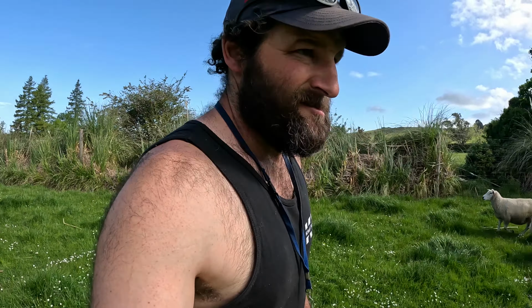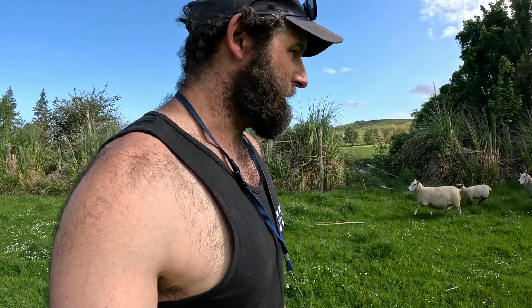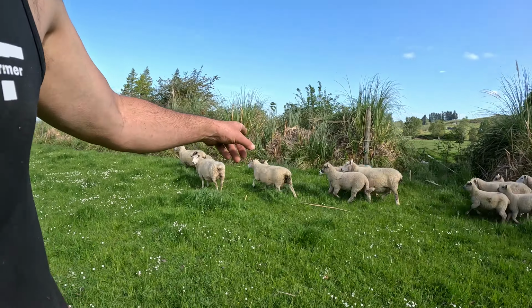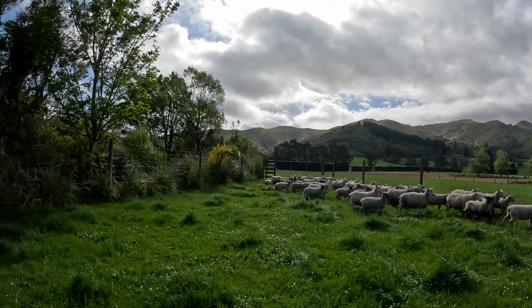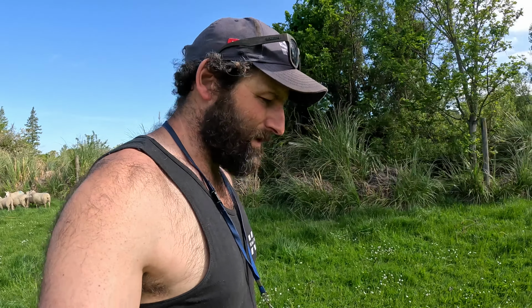So these lambs have got about another three weeks before our first draft. So we've got some stonking lambs in here though. All these ones with tails are the single ones. All the ones that have been tailed were mainly multiples, so twins or triplets.